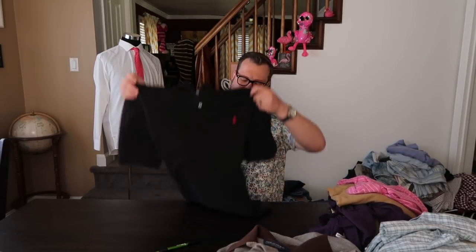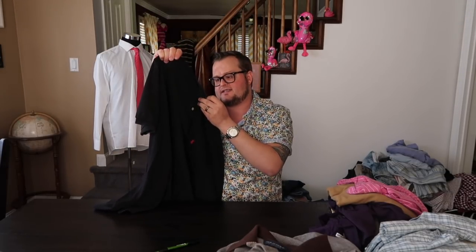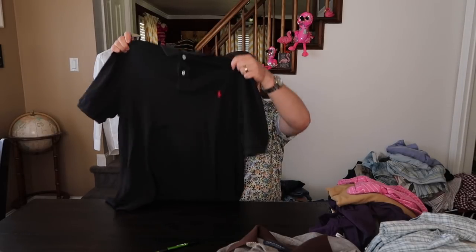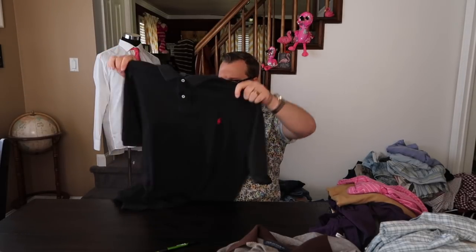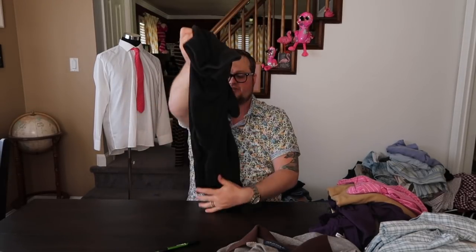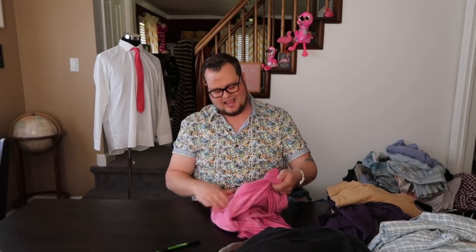Another polo, just a simple, very soft cotton polo. What is this? This is 100% cotton. It's very soft. It's a really nice polo, red and black, classic color combination. And I believe this is an XL as well. XLs do very good for me in polos. I think we have another polo.